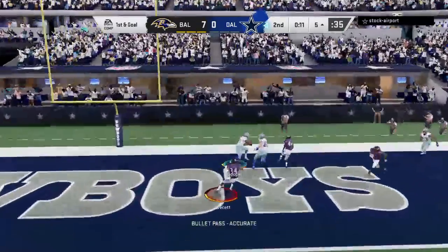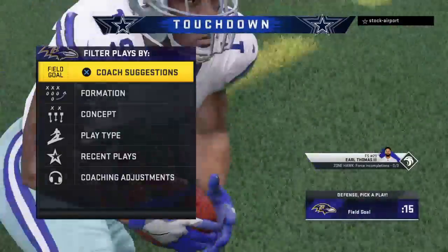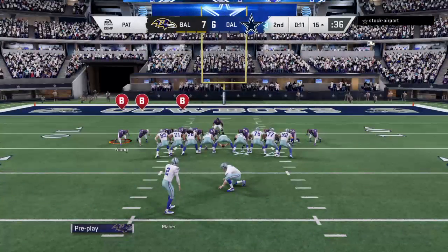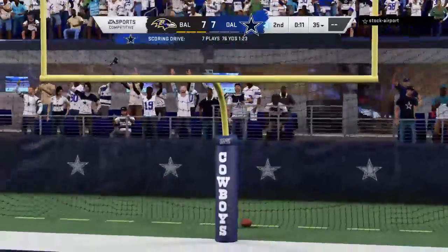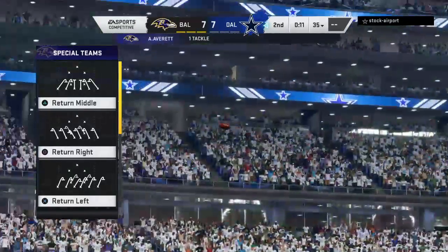It's 1st and goal. That is caught. It's Cooper for the Cowboy touchdown. Amari Cooper. As the 1st half is winding down, as they are now on the board here in the 1st half. Extra point by Marr, up and good. And that is going to tie our game as we approach halftime.